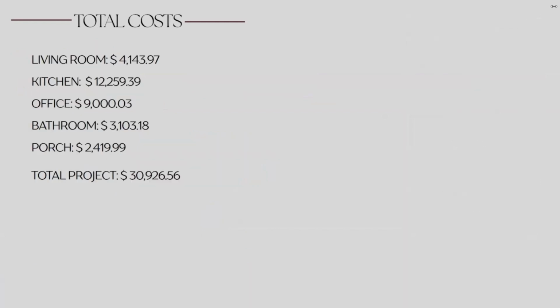These are just my total costs for each space and then the total project cost, which does not include the labor or any of the shipping. This is strictly just the equipment that is used, and that will be given later on in the project descriptions.